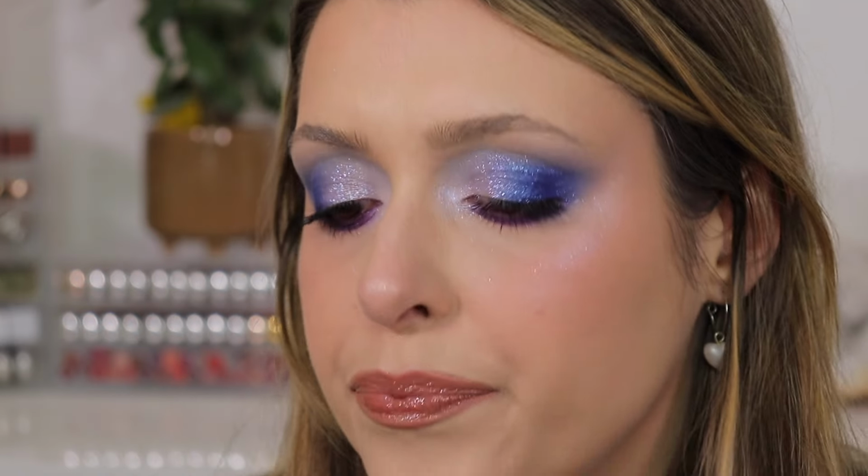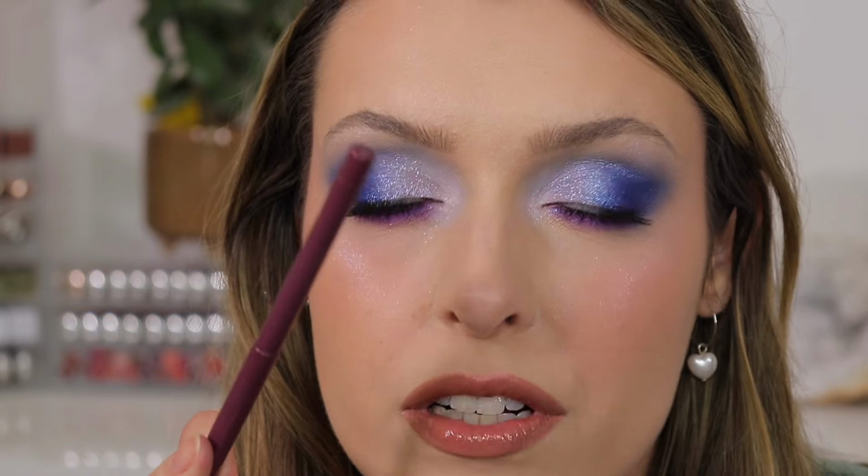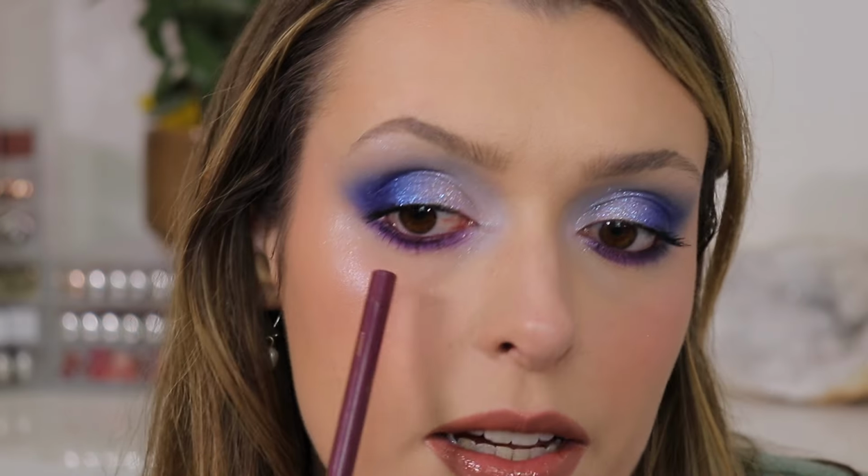I also put in Colourpop BFF Cream Gel Liner in Charmer, one of my favourite purple liners. Really like this on the lower lash line. It's got a plummy colour. Love it. Oof, feeling myself. I actually really am. I really like this.